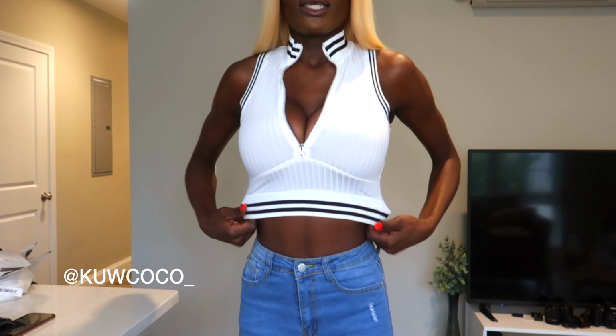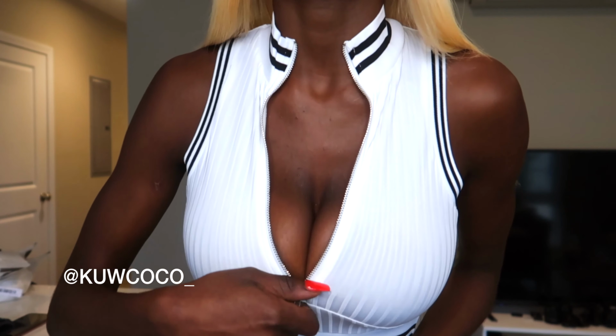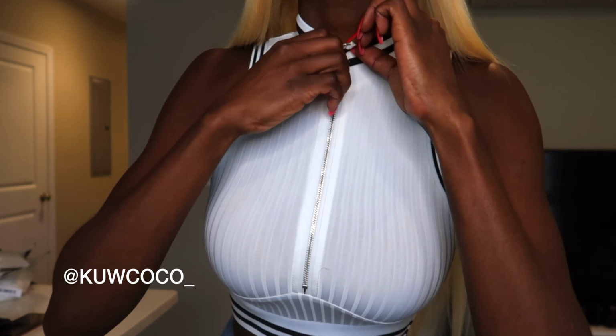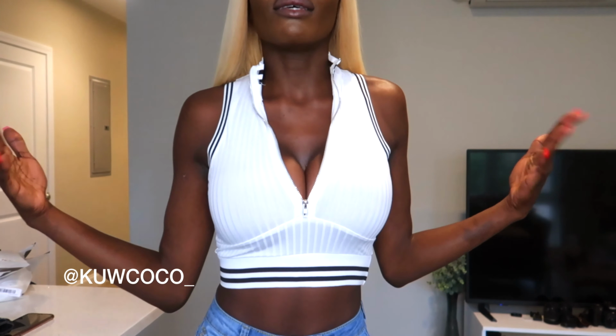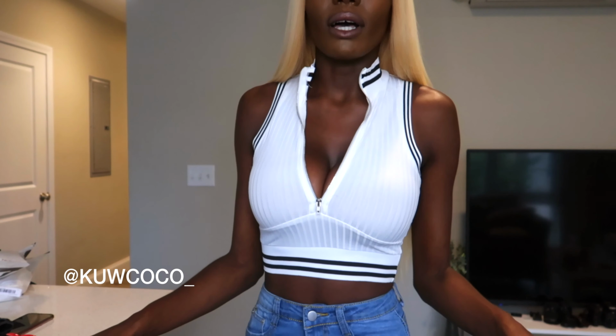Yes, so I also got this cute crop top that's super cute, super sexy. Definitely more of a during the day kind of thing. I love the fact that you can literally zip it all the way up if you want to. But you know, I have titties, so I'm gonna show some titties, period. But you get it, this is really cute. You could definitely wear this with some leggings, some shorts, like the same way that I have it on with some jeans. And like I said, this was probably like $5. This was cheap as fuck, okay?